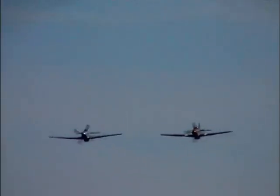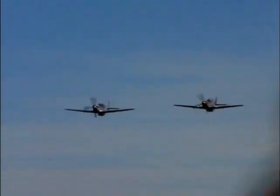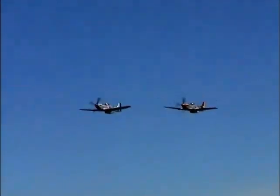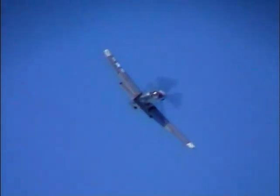And now, if you look to your right, ladies and gentlemen, we have something else for you. At high speed, a low run. Two Mustangs, Rob Davis and Morris Hammond. Sound. We certainly have some big iron here today.